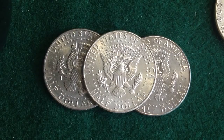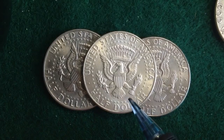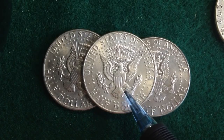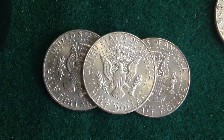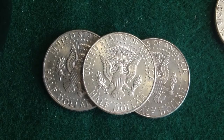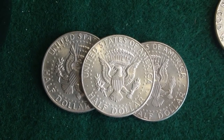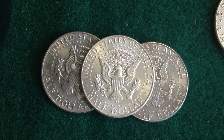We're going to look at some very interesting Kennedy half dollars that are missing the FG, the engraver's initial, on the reverse. Those are concentrated into three specific years. Those are all mentioned in the Cherry Picker's Guide to Rare Die and Variety Coins. Those three years are 1966, 1972, and 1982.